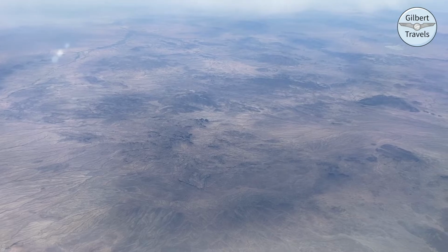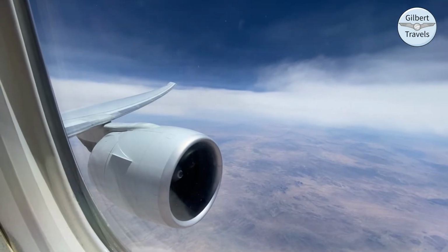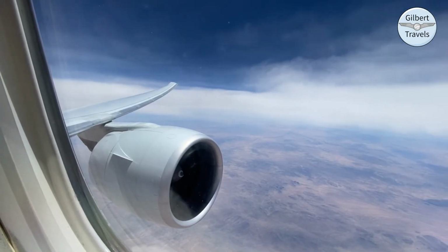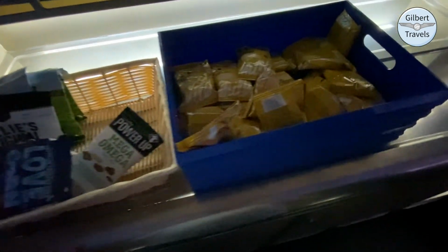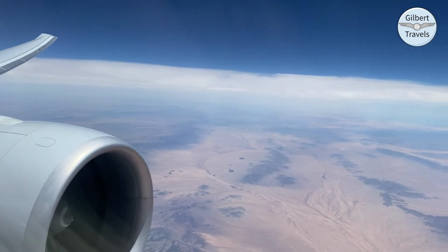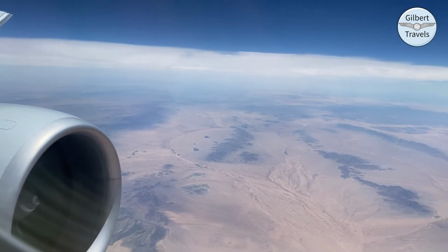It's always worth being up during these daytime flights to take in the sights of the Southwest US. So I got up and headed back to the mid-cabin bar to grab a snack. And then went right back to my seat to take in those views.